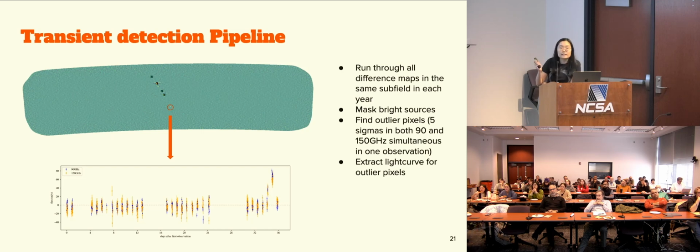So we're requiring detection in both bands simultaneously because we want to reduce the number of false detections and also to speed up the pipeline. We're requiring 90 and 150, but not 220, because 220 is the noisiest and gets affected by the atmosphere the most. So we don't use 220 for detection. But we will extract 220 light curves later if we find transients in the other two bands first. Right now, the detection threshold is 5 sigma, which is pretty high. That's because we want to skim the most obvious transients first. We will go deeper into the maps in the future.